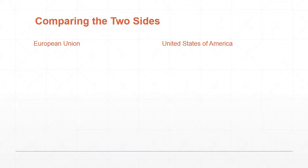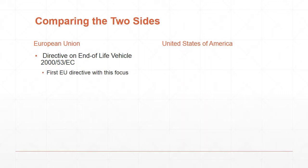Now, there are two ways to go about recycling end-of-life vehicles. And the European Union and the United States of America have gone on completely separate paths. The European Union likes to issue directives, like this one directive on end-of-life vehicles back in 2000, which is really one of the first of its kind for the EU that had a focus on end-of-life vehicle recycling.